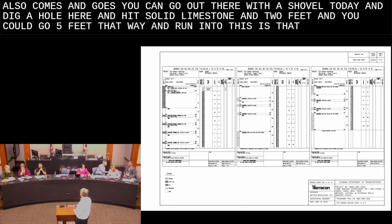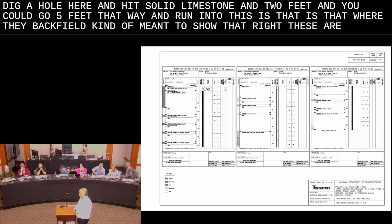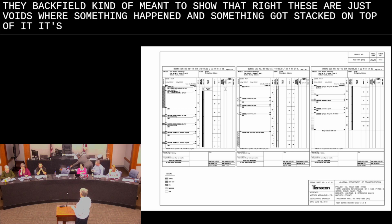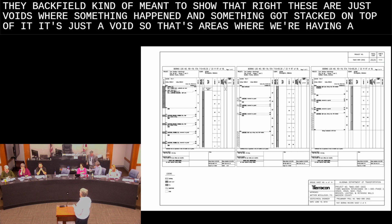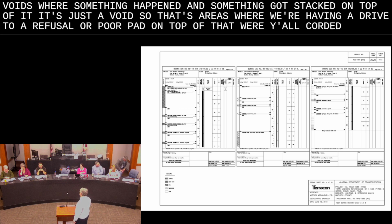Is that where they backfilled? Some of it's where it was backfilled, some of it is just the way it is. It's just a very unique geology out there, so this slide was meant to show that. These are just voids where something happened and something got stacked on top of it. So that's where we're having to drive to refusal or pour a pad on top of it. Is that where y'all cored it, and you found that? Got it. Okay.